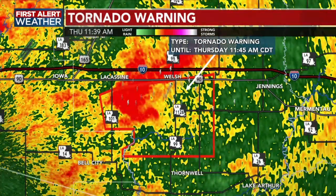You can still make out that hook echo-ish shape here, where you have an appendage of the overall thunderstorm cell we're watching extending off to the south. That's what I mean when I talk about a hook echo, where winds flow into the overall storm, which suggests to me there's probably still some rotation ongoing, again southwest of the Lac-Cine area.